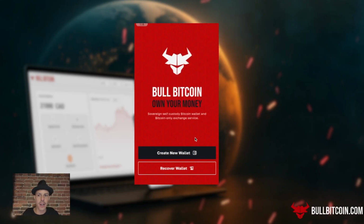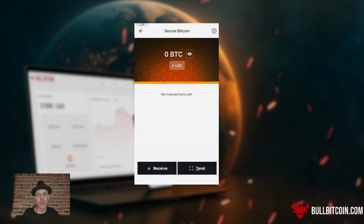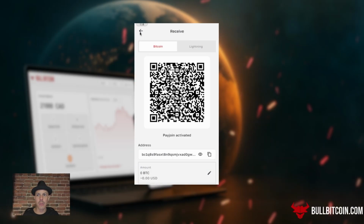It's a one-click get-go, so I'm going to create a new wallet, and then I'm able to send and receive Lightning and Liquid. So let's click on Create New Wallet. All right, there it is. So as you can see at the top, we have the secure Bitcoin wallet, which is on the regular Bitcoin network. This is a standard wallet that can send and receive funds on Bitcoin, but you already knew that.